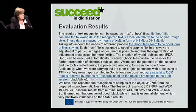Additionally, I would like to say that after finishing the project, we were carrying out another project connected with processing of 19th century newspaper printed in Gothic fonts, and we observed very satisfying OCR results received by means of Tesseract used on the object processed to 1-bit version, black-white. Earlier we used color images because in our digital library we used such color images. And I can present it if it's possible.